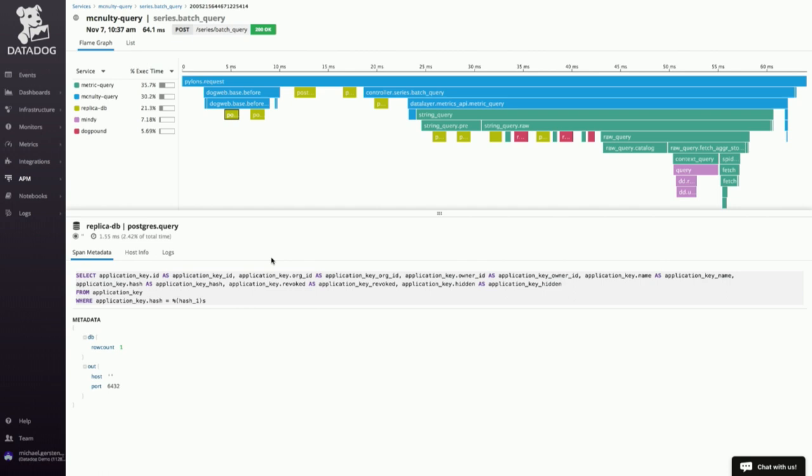So as you can see, monitoring EKS comes with new challenges, but it's not anything that we can't handle. And with tagging and Datadog, we can add a lot of sanity to what's going on there.